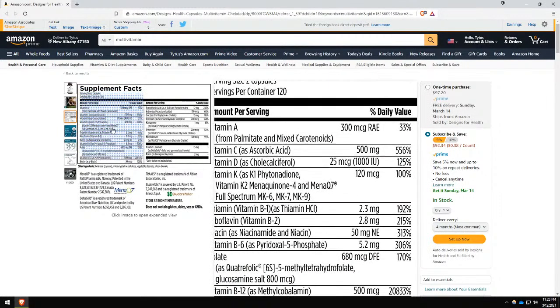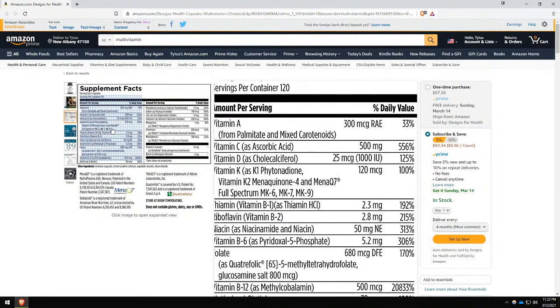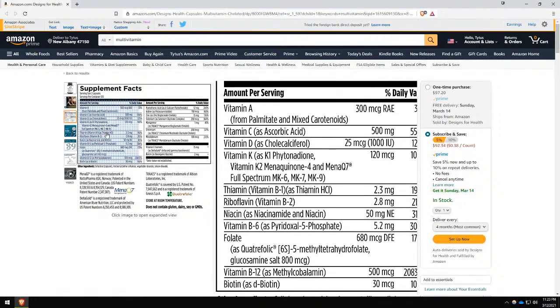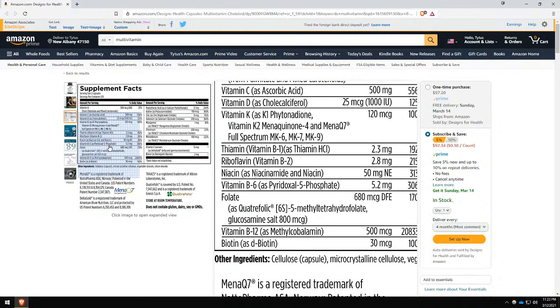They don't tell you what the riboflavin is, so I don't think it's the active form. I don't think it's riboflavin 5-phosphate. Just a real little bit of vitamin B6 in there at 5.2 compared to the other dosages. So if you took 1, it'd be 2.5. It's not bad. Folate instead of folic acid, methylcobalamin, which is good.